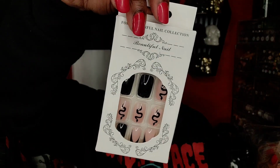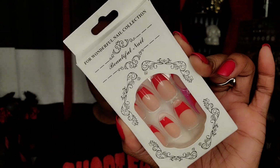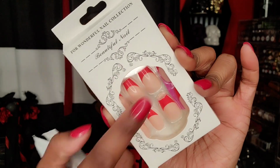I got some more nails. Super cute. I can't wait to wear those. I don't remember ordering these. I guess I did. I have to go back on my order and see, but these look like just some red manicured nails, like red French manicure nails.